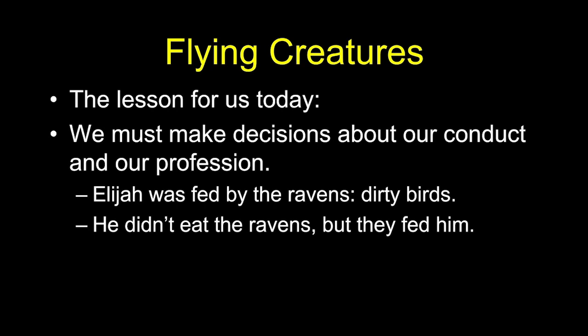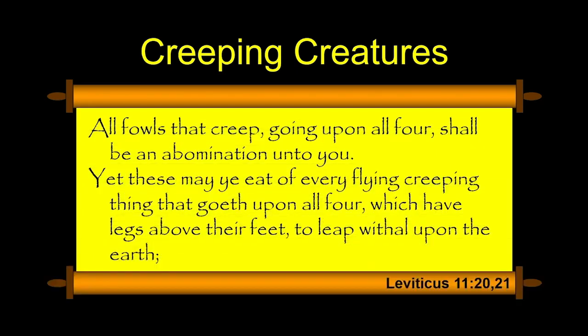Anyway, next we get into the creeping creatures. Verse 20. All fowls that creep, going on all four, shall be an abomination unto you. Yet these may ye eat of every flying, creeping thing that goeth upon all four, which have legs above their feet, to leap withal upon the earth.